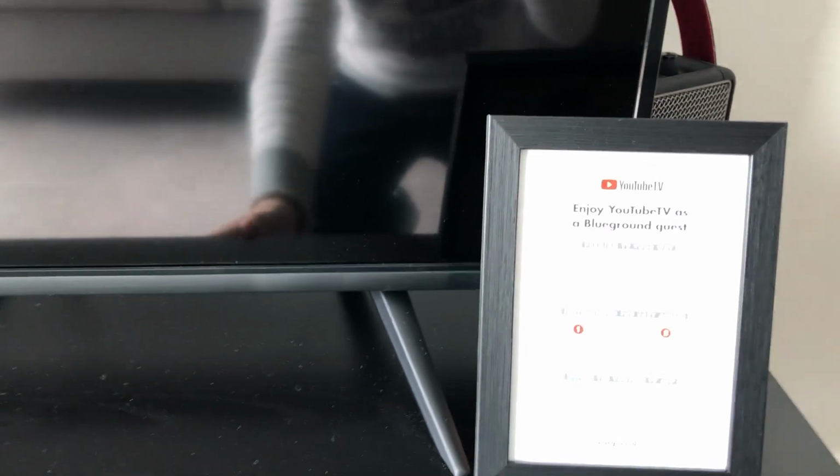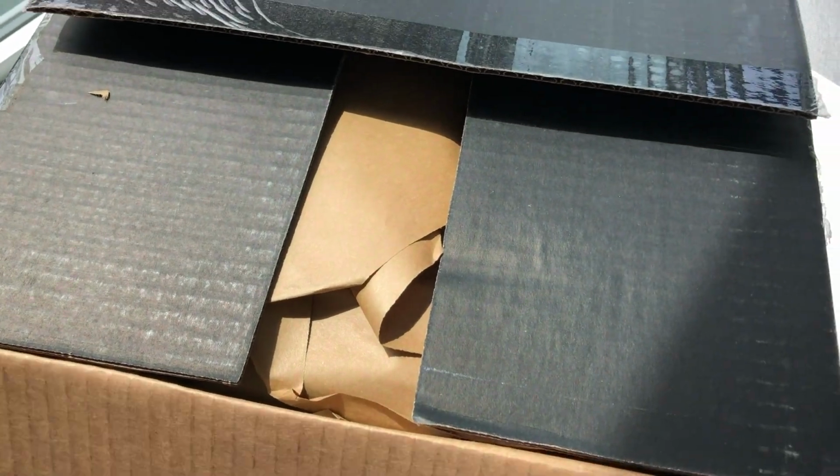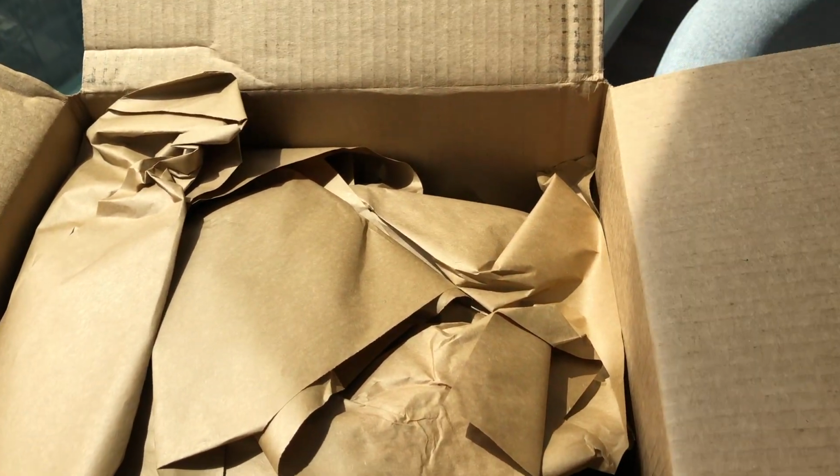Now over to the entertainment corner, we have free YouTube TV and some books. So I guess all you need is electronics and reading. So I got this cutest welcome home starter kit of all the essentials I'll need in the first couple of days of living, which is awesome.